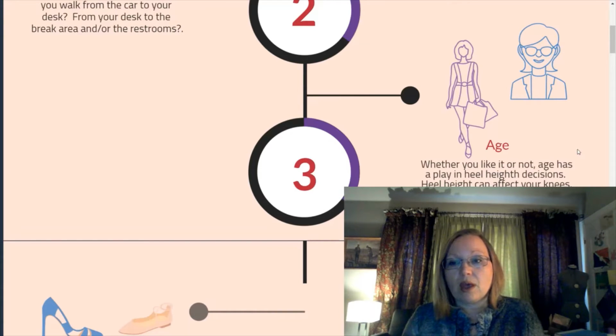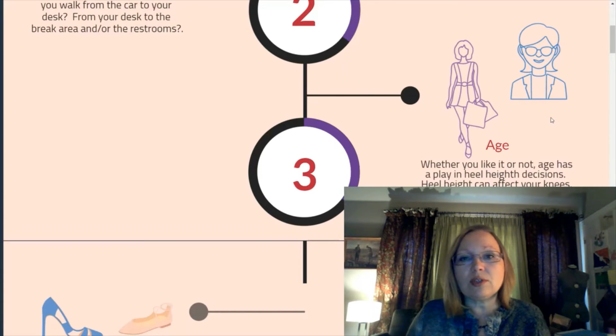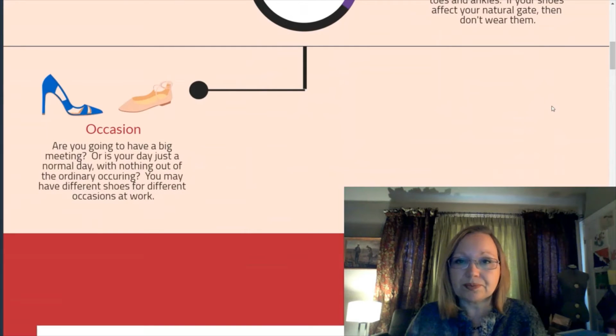Anyway, a good rule of thumb regarding your age and your weight is if your shoes affect your natural gait when you walk, don't wear them. They don't look good if you're limping or if your knees are bent when you walk or if your toes are hurt so bad that you're not walking straight.